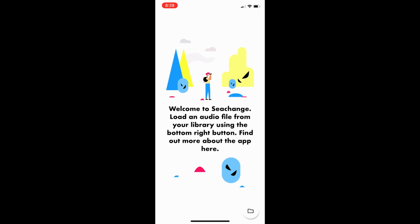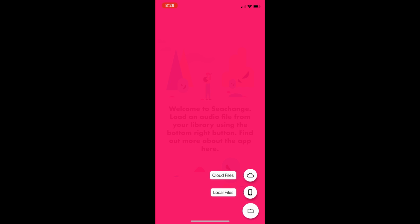And I'll start off right here. So you download the app, you're faced with this screen. You have one option, that's to load a file. So you click at the bottom right there on the little file icon. Now from here you have two things you can do. You can either load files from the cloud, so that's iCloud, Dropbox, Google Drive, whatever you have connected in your iPhone. Or the other option is you can load files from the iTunes library on your phone.